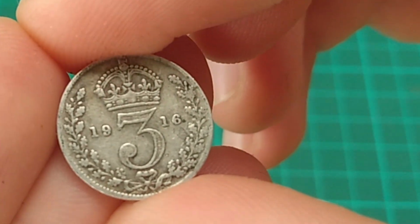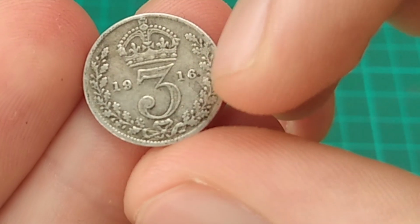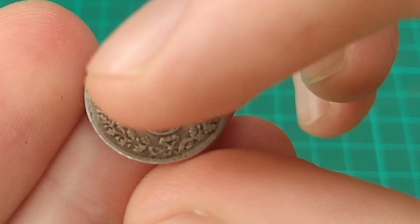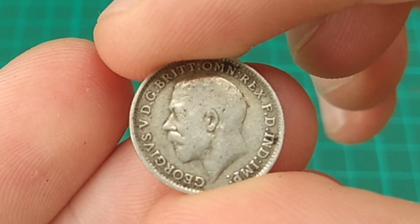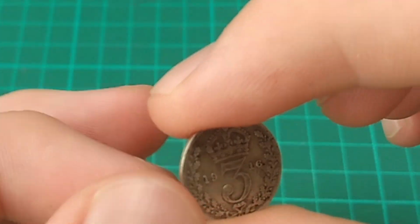And it is a cool historical coin, over 100 years old, a very nice design there of the crown above the 3, the date 1916 during World War I, and then the wreath around there, a great design by Jean-Baptiste Malin, and then a cool portrait on this one of George V to the obverse. So every week from now on I'll buy a silver threepence to add to my silver stack.